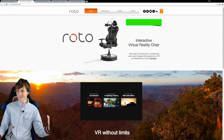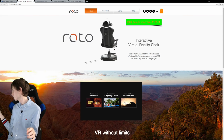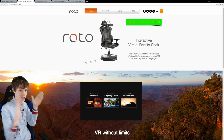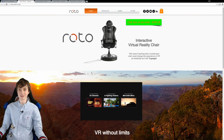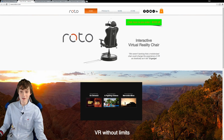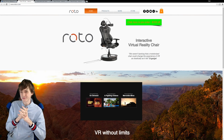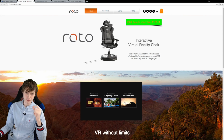Basically what it is, is a chair that moves around wherever you're looking. So let's say you have a headset on, you put on this little clip on your headset. If you look left, the chair will automatically turn you left, and if you look right, it'll automatically turn you right. Interesting idea. I was actually like, oh, this is pretty cool. Then I started to get into it more, and then this is my complaint about this current product right here.